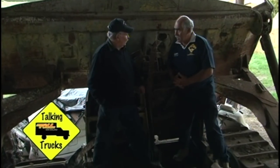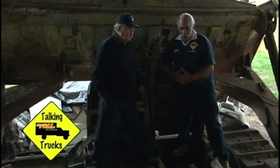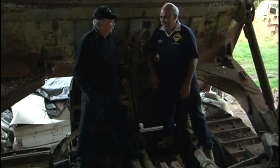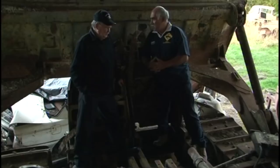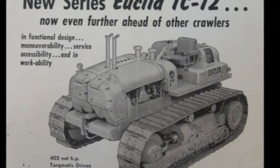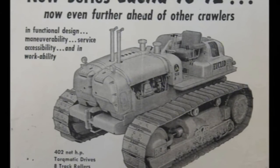Ray, this is an amazing story. We're basically standing in the engine bay, I suppose, of one engine where Ray is and another one where I am. Yeah, where I is. Fair enough. And this is a Euclid? Yeah, Euclid CT12. So perhaps tell us the story about this. This is amazing, folks. You've got to listen to this.